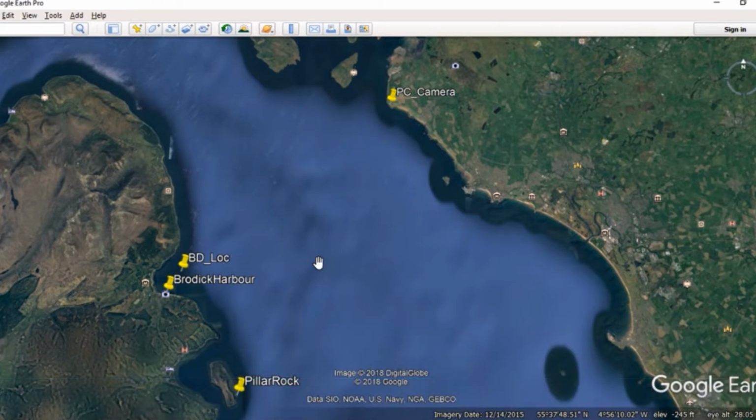A quick look on Google Earth, I've got pins showing you the locations we're going to be looking at. So the PC camera pin, that's where I was located at Portencross. And then I was looking over towards the lighthouse on Holy Island, which I've pointed out before in previous videos. That's actually also named Pillar Rock Lighthouse, so that's the Pillar Rock pin you can see down towards the bottom of the screen. And then I've just identified Brodick Harbour as a location, but looking in that direction I could see a boat that was anchored there, and I've had a look to identify what boat it is. So the pin that's just to the north of Brodick Harbour is to roughly identify the location of that boat, which I'll come back to in a minute.